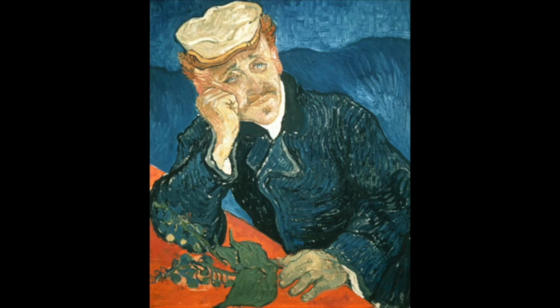One of the portraits of Dr. Gachet sold at auction, Christie's, in New York on May 15, 1990 for $82.5 million. A Japanese industrialist, who became the 13th owner, purchased the portrait. He took it to Japan and hid it. He has since died, and the portrait is still missing.